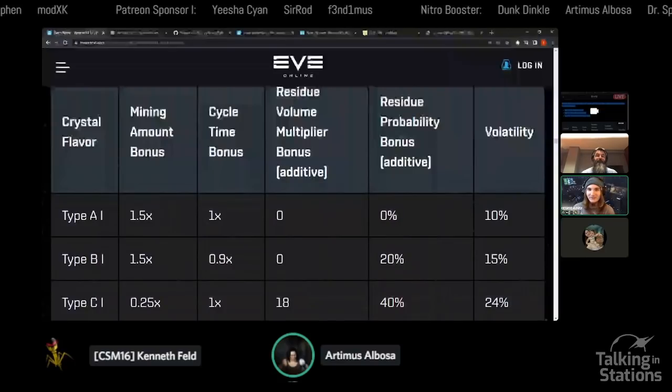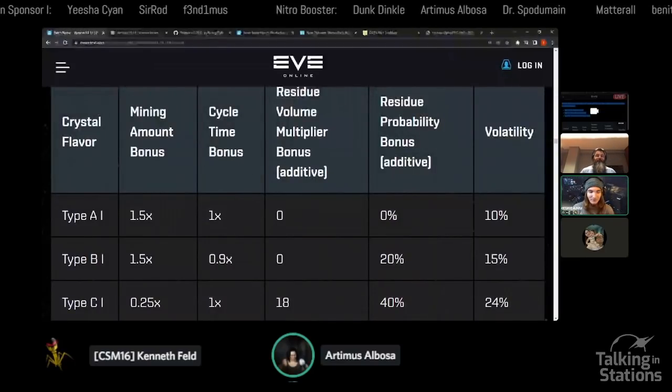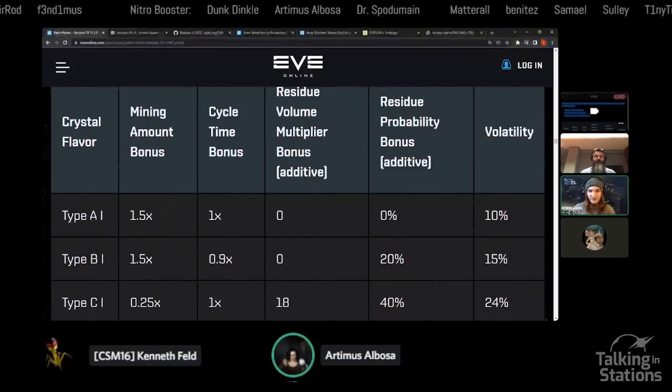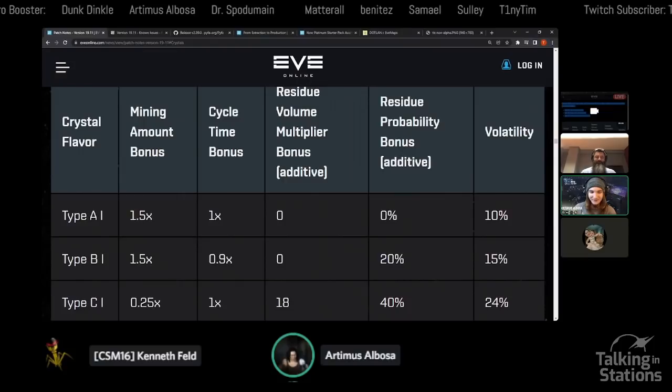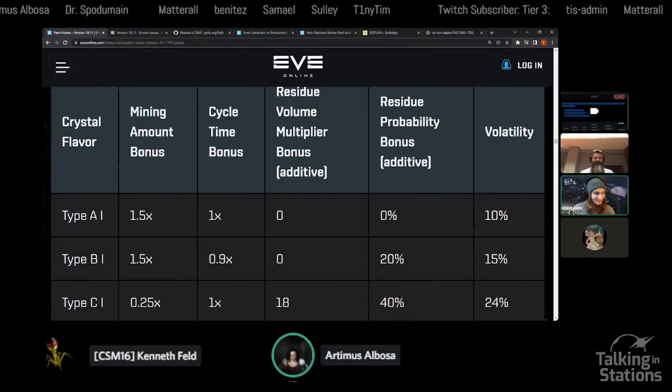I hadn't thought about the anomaly respawning one. That is a really good one, because I remember back when I did do Rorqual mines, you had the dark ochre rule. You've got to clear it out before you can hop on your spod rocks. But that's good stuff. All right.